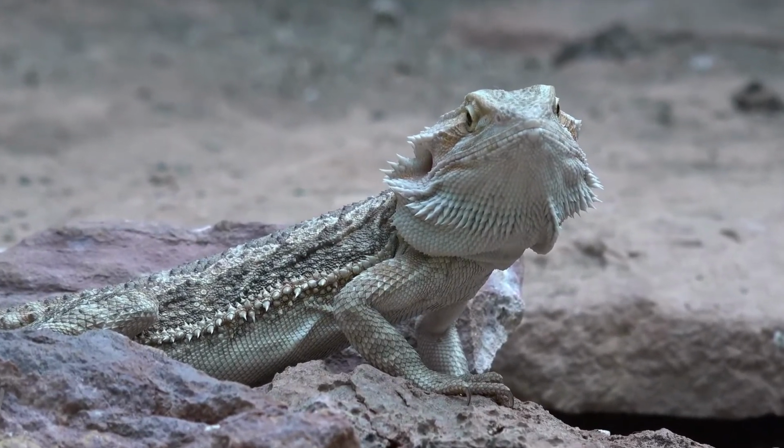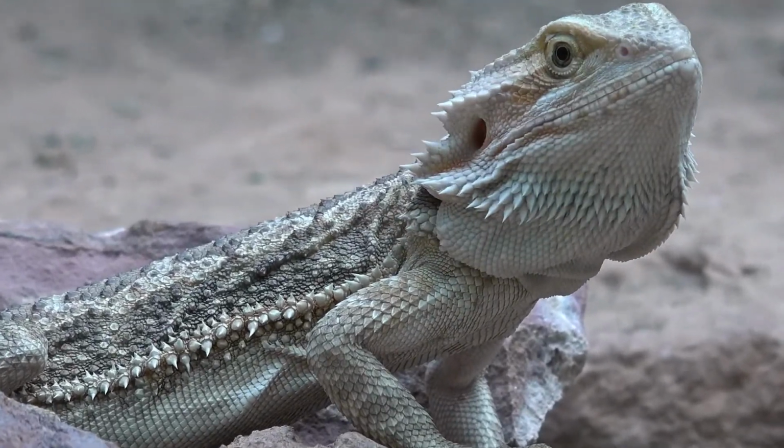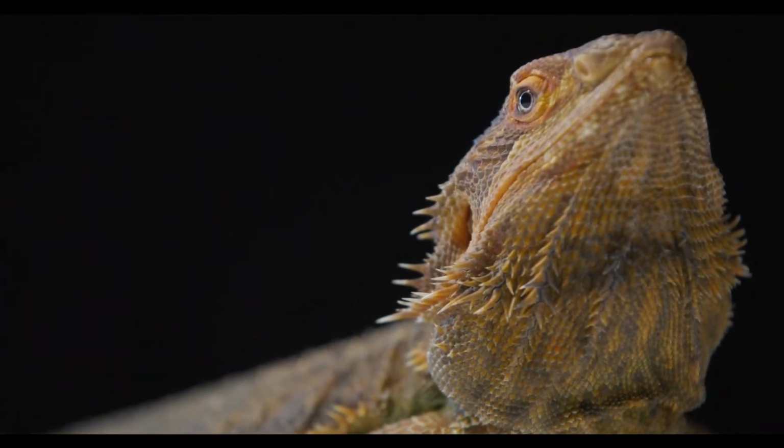In captivity, beardies may show a similar behavior if housed with other dragons. Although they are very friendly with humans, it is best not to house these reptiles together, as they will form a social hierarchy and potentially become aggressive.